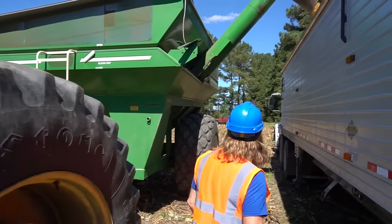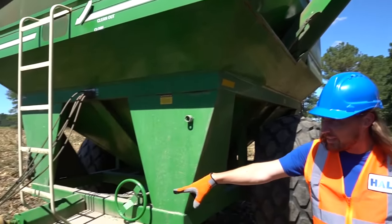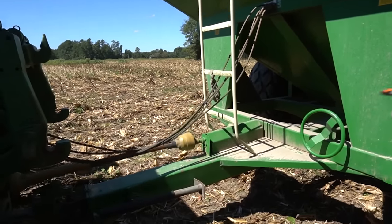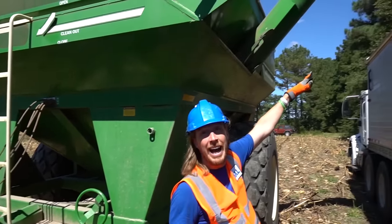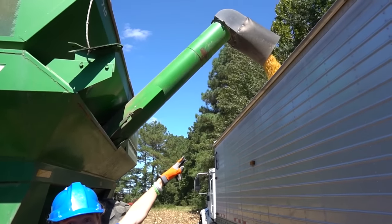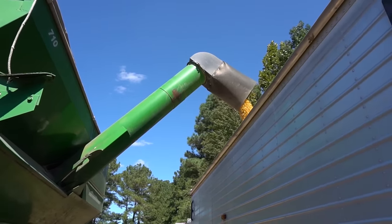Come on, check it out. Look right here. The tractor's drive shaft. That's what's operating the bin, and it's shooting the corn out on the spout up top. How awesome is that? That's a lot of corn. Let's come up the ladder and look inside. Come on.